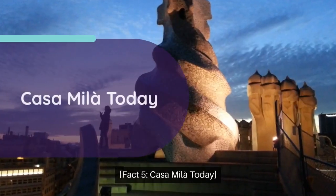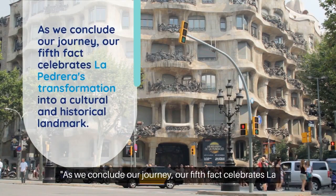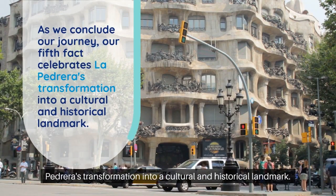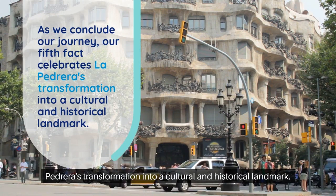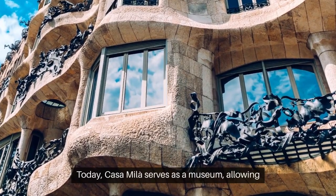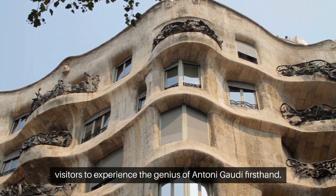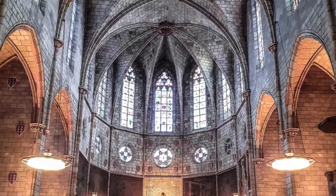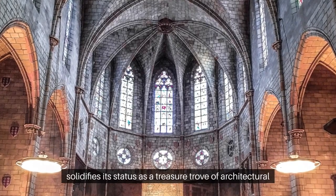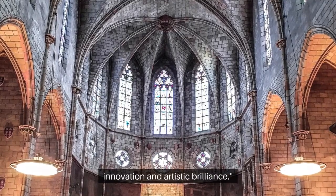Fact 5, Casa Milà, today. As we conclude our journey, our fifth fact celebrates La Pedrera's transformation into a cultural and historical landmark. Today, Casa Milà serves as a museum, allowing visitors to experience the genius of Antoni Gaudí firsthand. Its recognition as a UNESCO World Heritage Site solidifies its status as a treasure trove of architectural innovation and artistic brilliance.